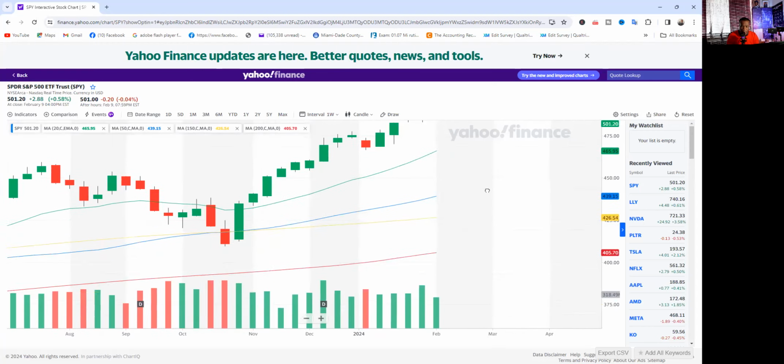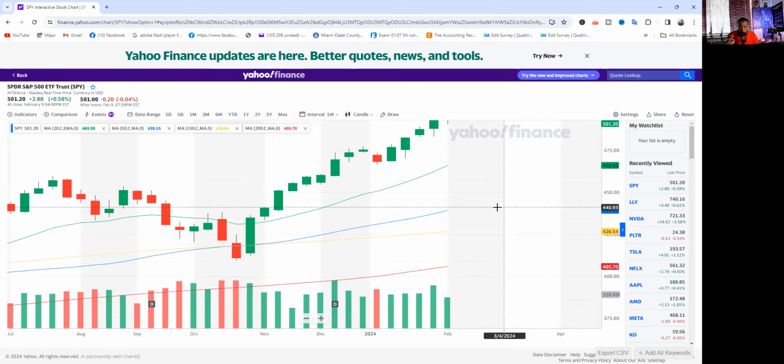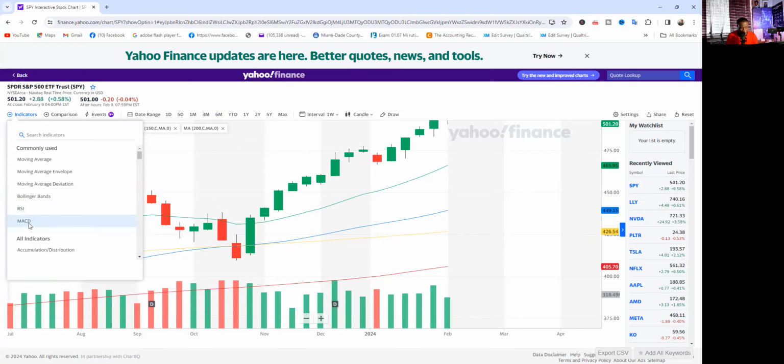Now, I'm going to put the next one for you, which is the MACD. So MACD, we have two lines, the MACD line and the signal line. Whenever the MACD line is above the signal line, that's been the sign of the stock going high. Let's see if that happened. Indicators and MACD. This is MACD.